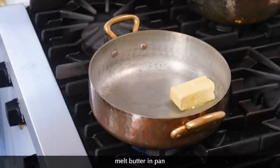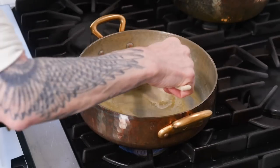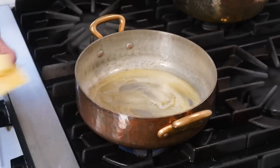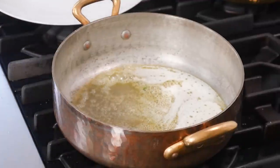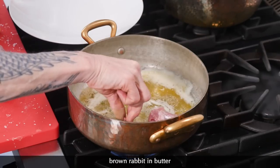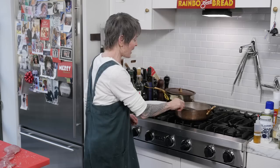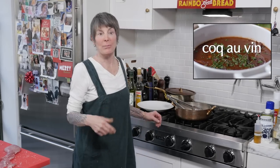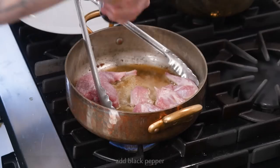Half a stick of butter. What we're gonna do is brown the rabbit, remove it, and then start the sauce, and then put the rabbit back in and cook it. I'm actually gonna take some of this out because this is a small pan. Here we go. We've got some sizzling butter. I'm just browning this in butter, okay? Not cooking it. Don't crowd. Like coq au vin, this is the only brown it's gonna get.